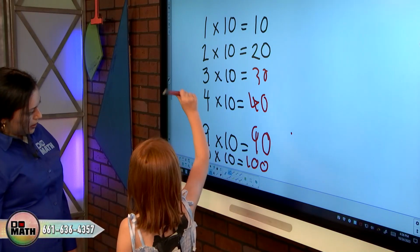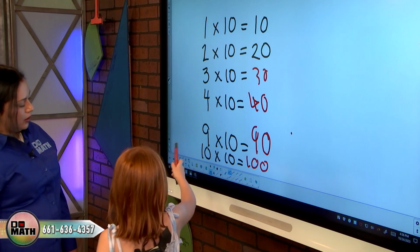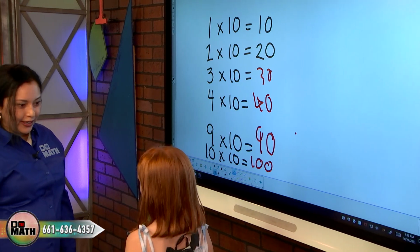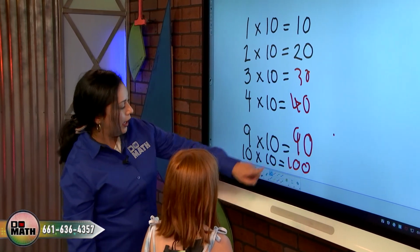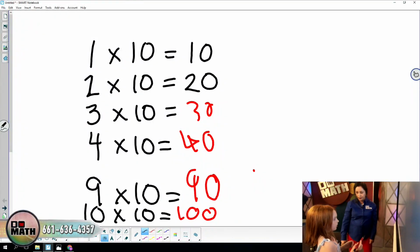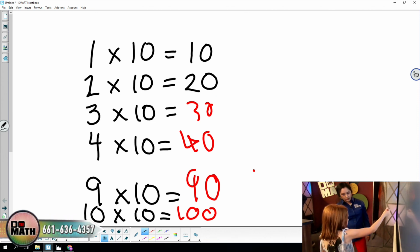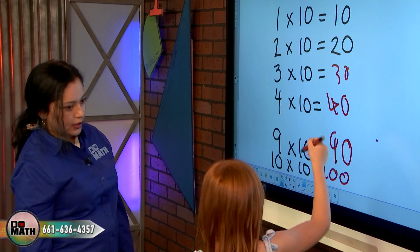Because same with here. Remember I told you you add just a 0 to there? Well, you add another 0 to here. It's like a pattern that you're seeing, right? That when you're multiplying by 10, you're seeing that pattern that's happening here. Also, how could you use 9 times 10 to help you with 10 times 10? Well, 9 times 10 is just 1 more than 10 times 10. So you can add 1 more 10 to 90.